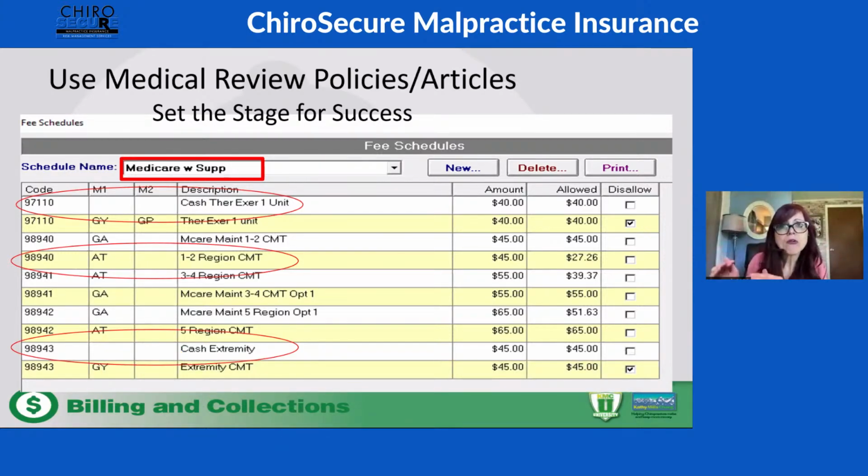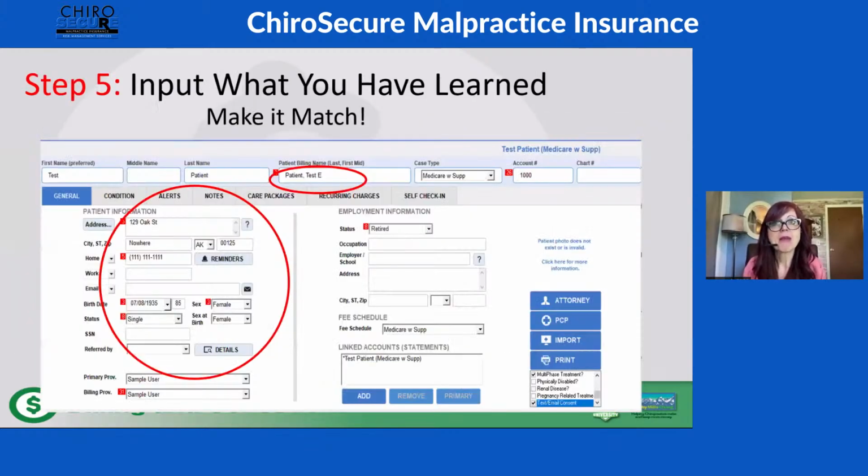We know it's Medicare with a supplement. Maybe your verification sheet matches this. Maybe it says the same thing. I don't know. Set it up in your software for success. Make sure you've got it listed out there. The allowable fees. Use your software to the fullest extent of its capability.